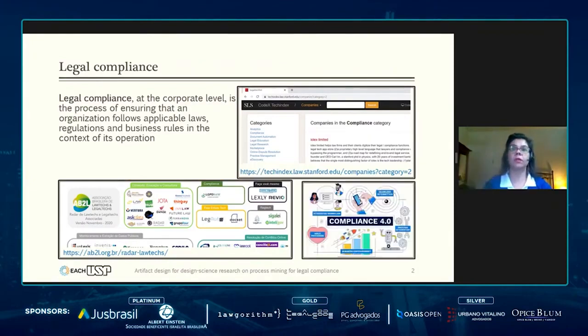There are some experts that say that there is a trend named Compliance 4.0, which is similar to the fourth Industrial Revolution, and is related to this trend of new technologies and applications to manage compliance inside the organizations.